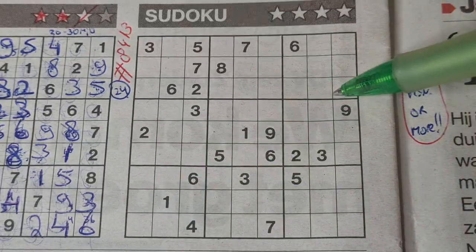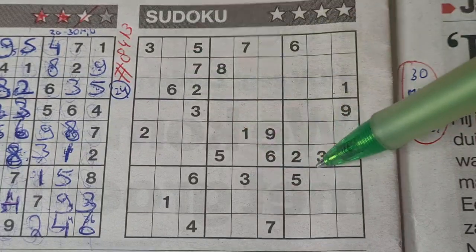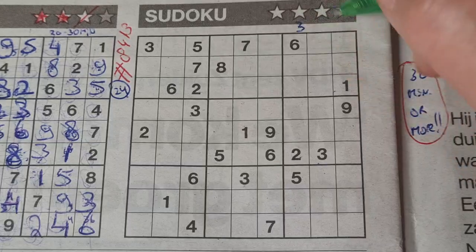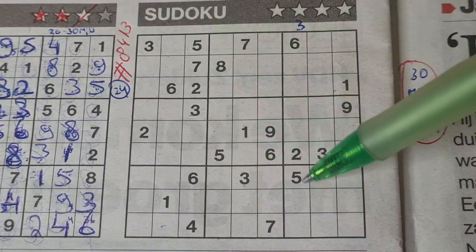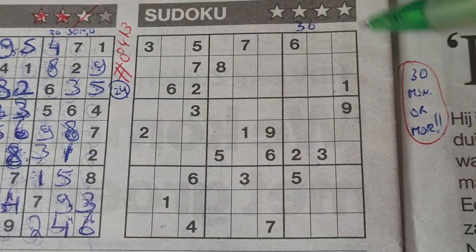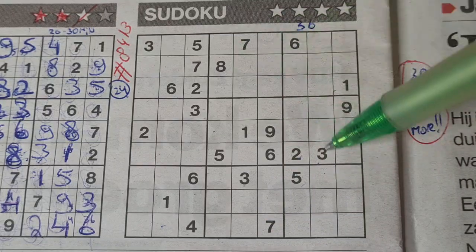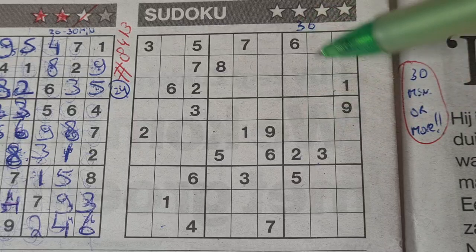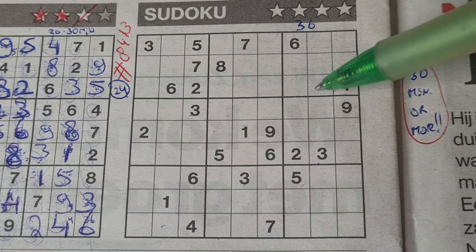We have here 3 ones, 3 twos, 4 threes, 1 four, 3 fives, 4 sixes, 3 sevens, 1 eight and 2 nines. So the threes and the sixes are in the majority. Can I start with the 3?